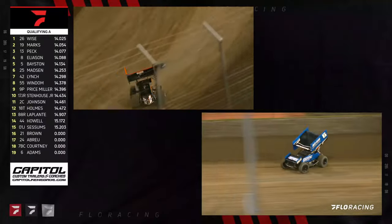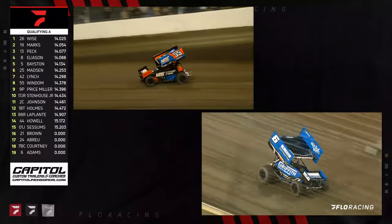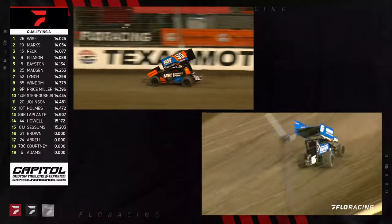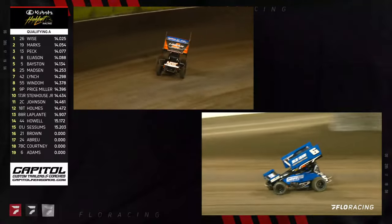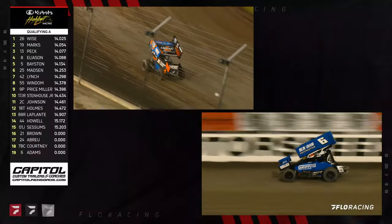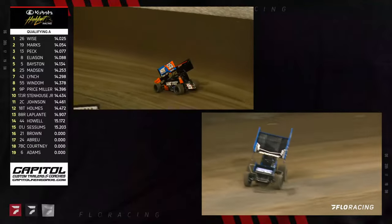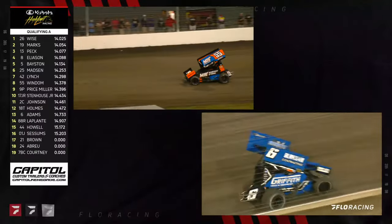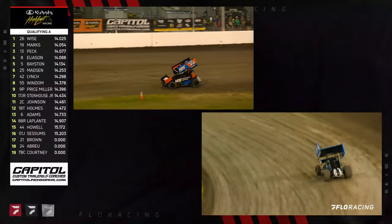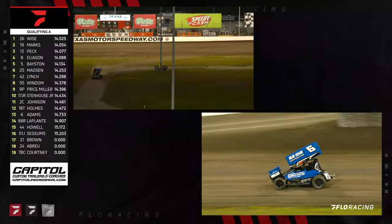Lap number 1 for Chris Windham is 8th quick at a 14.378. And for Cody Adams on lap number one, he's going to be 13th quick at a 14.733. Chris Windham off of turn number four to the line. He's going to slow down on lap two at a 14.564. And for Cody Adams on lap number two, he slows down as well at a 14.921. Windham 8th, Adams 13th.